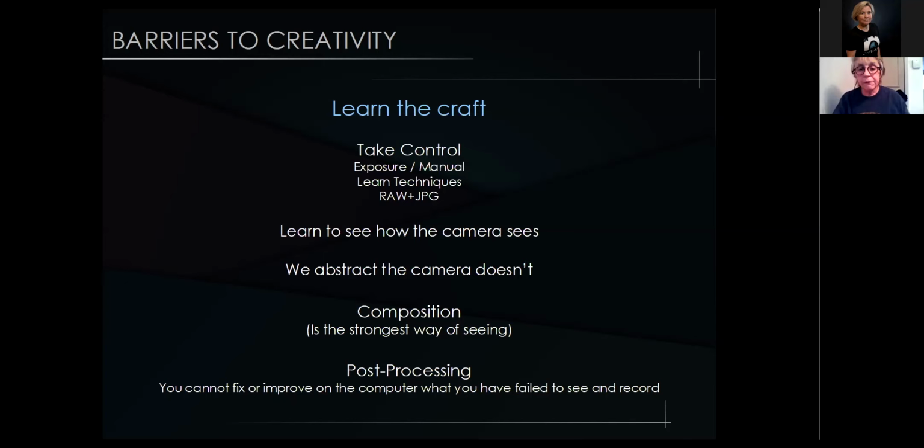But take the time and the effort to do it, because you'll keep falling back into your comfort zone of leaving that camera on auto, and you're not really taking control of that exposure. And it's really important to do that, because you need to make choices, not let the camera make choices for you. And learn as many techniques as you can.